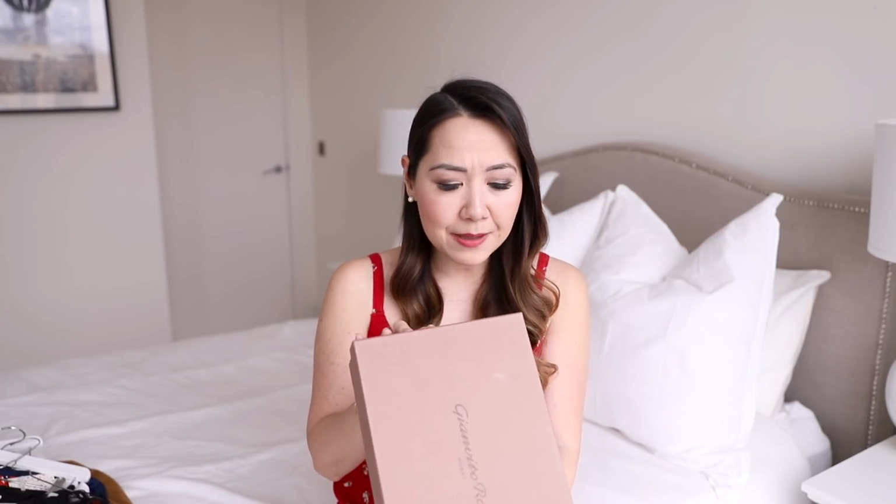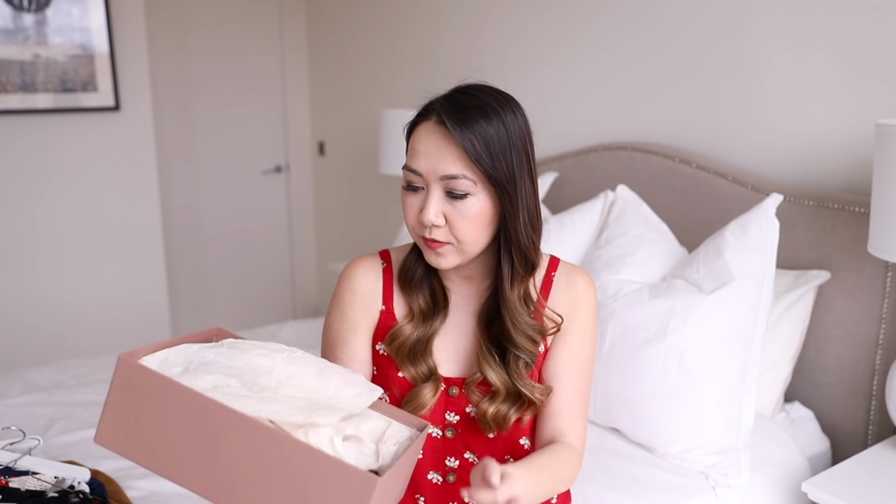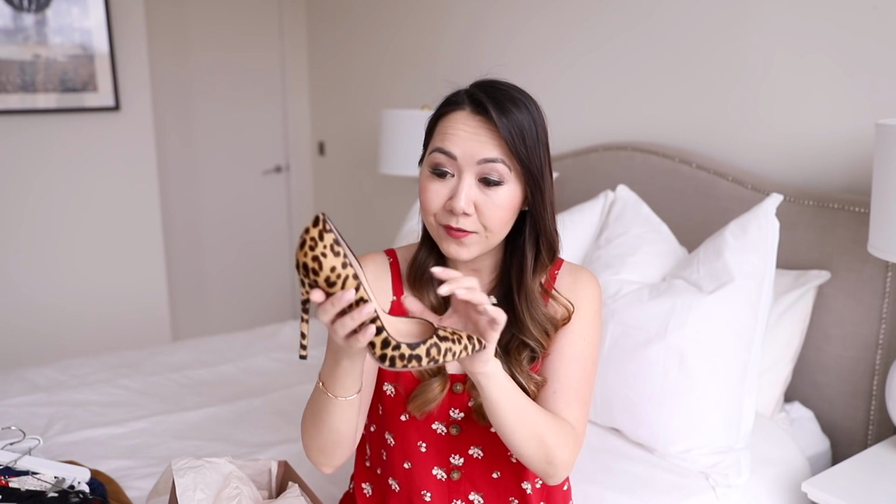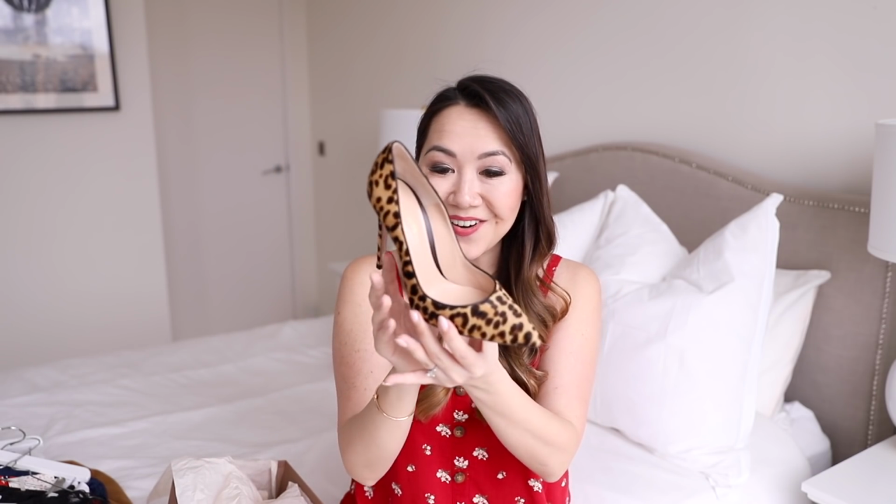And then the other item I got are a pair of leopard print heels from Gianvito Rossi, my favorite high heel brand. But for some reason, I completely ordered the wrong size. So I wanted to get a 37 and a half, which I mentioned is the size I take in heels. I got 36 and a half. I don't know why or what happened. So I need to exchange them for the right size. I'm going to show you them anyway, because they are so pretty. They are quite small. There is no way my foot will fit into those, but how pretty are these?